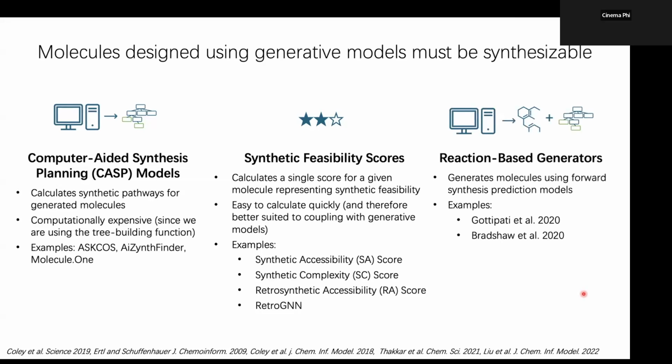And then finally, we have reaction-based generators. This is where, instead of treating this as an optimization problem where synthesizability is a goal, we actually bake it into the generator, so that the generated molecules not only have a molecular structure, but actually have a pathway to that molecule. And there are a few examples of this.